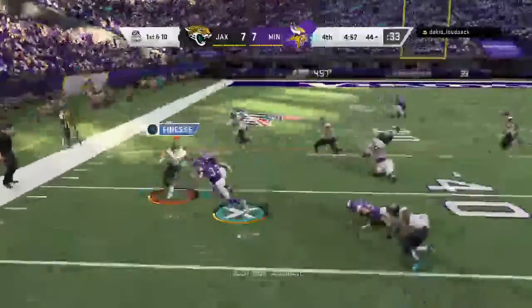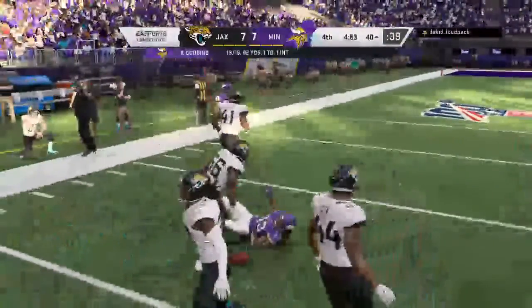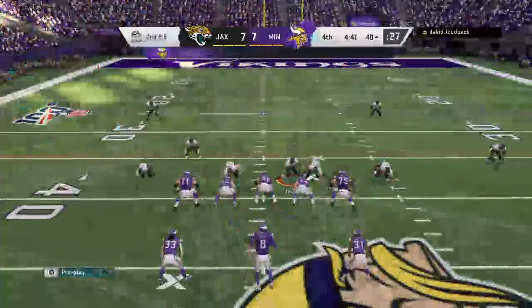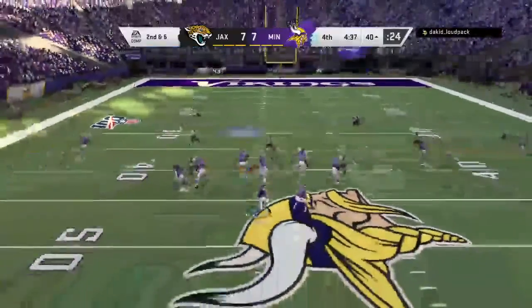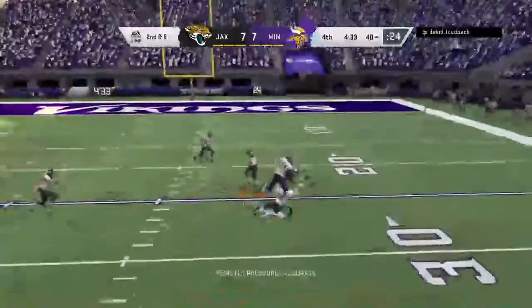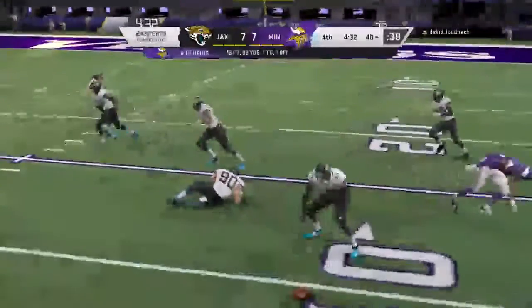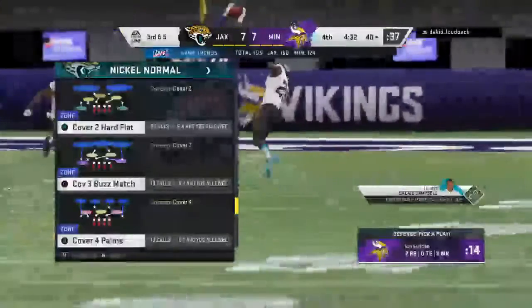Now Cousins. Now they go screen. It's complete. A first down screen pass, good for 5. 2nd and 5 after the 5-yard completion on first down. Cousins. And that's going to be incomplete. A lot of contact, no call, and it's 3rd down.